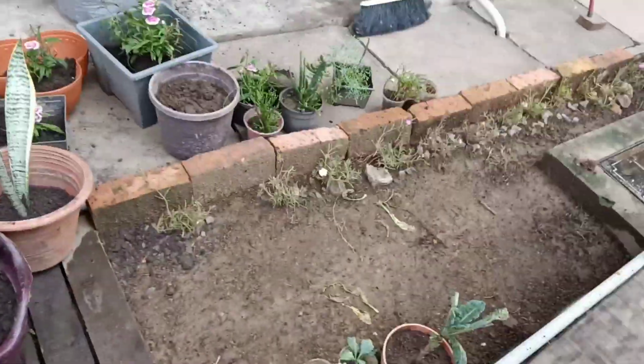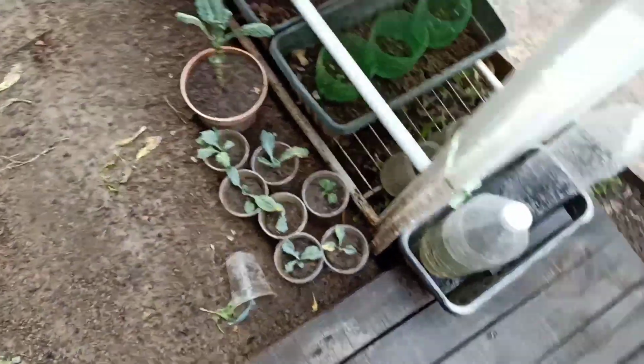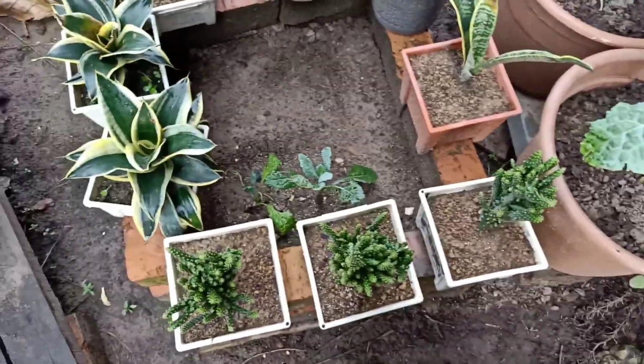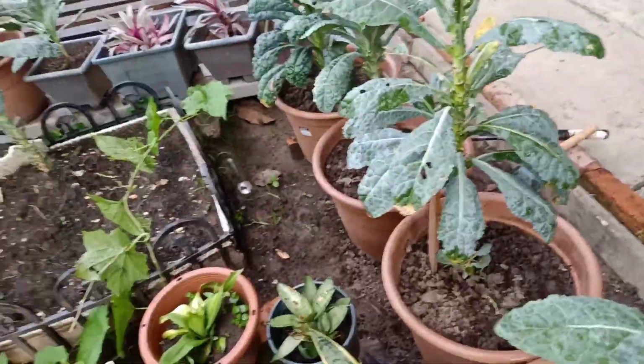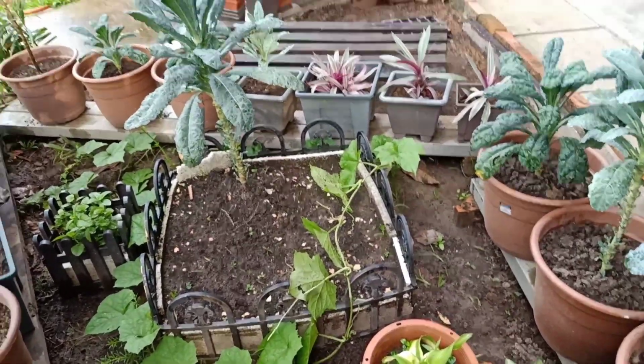Now here we just planted a few this year: flowers, three ones, kale, cacti, which is actually called cactus. I don't know what the names of these little things are, but you could tell me in the comments down below.